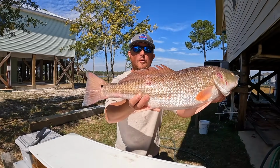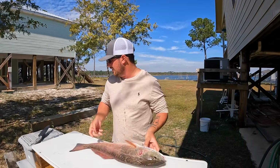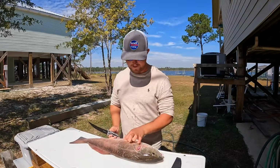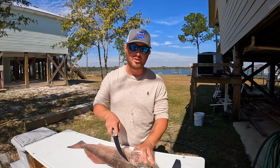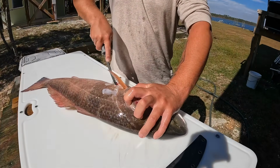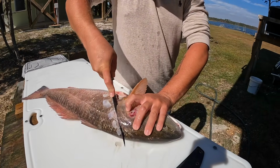All right, we are home. Time to clean this beautiful redfish. Let's get it done. I am using the Sword 7-inch fillet this time. Redfish, no matter the size, it's an easy fish to clean. You just got to get through those scales first. So here we go. All right, let's get through these scales. It's just like anything else, ain't nothing new.